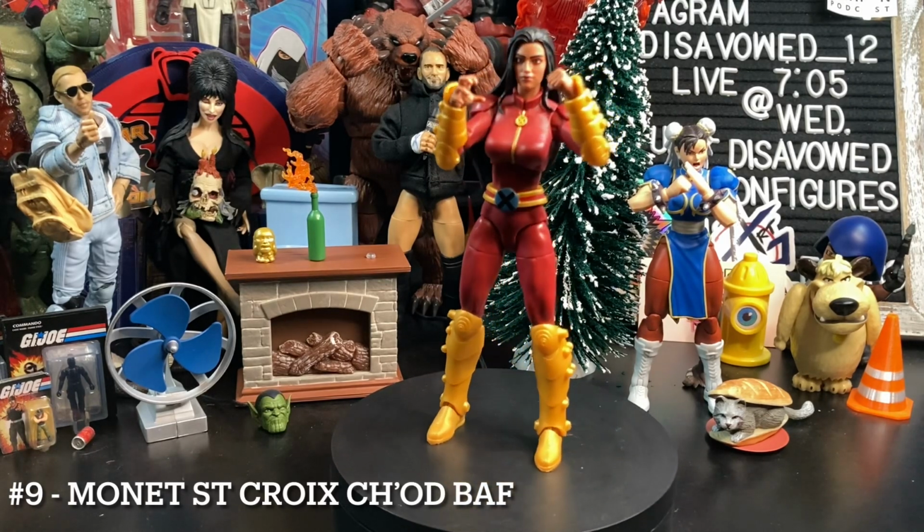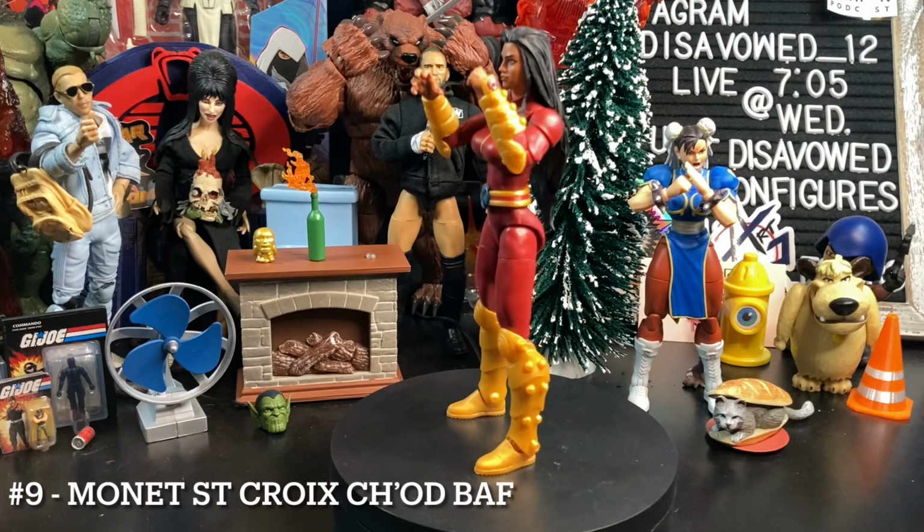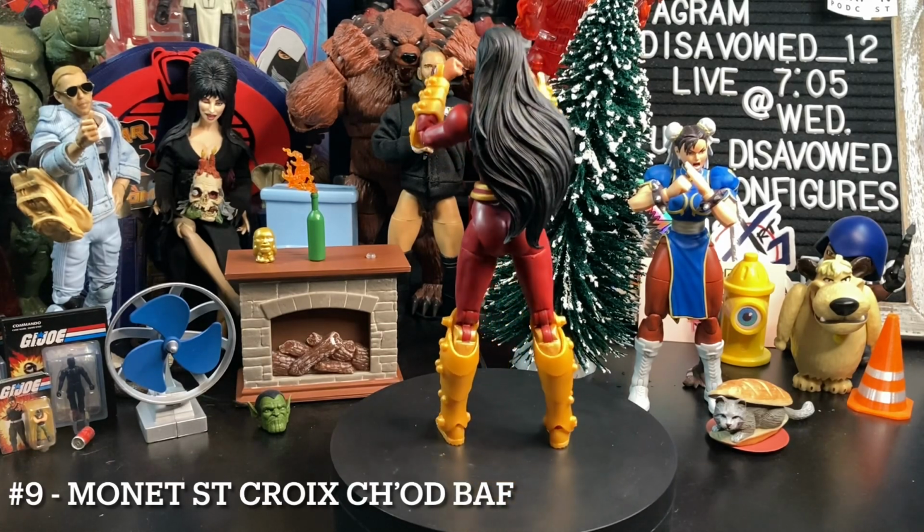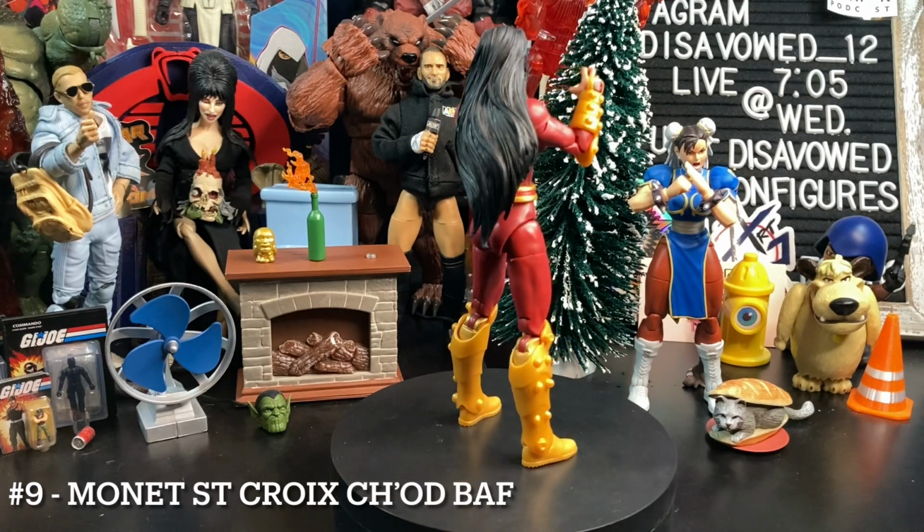We also got some other figures that go along with Generation X in 2023, so hoping they continue to build out the rest of that team. But this is definitely not just one of the best Marvel Legends of the year, definitely one of the best female Legends figures of the year as well.